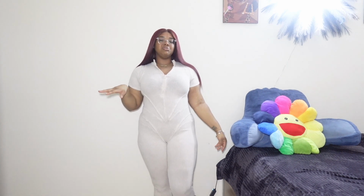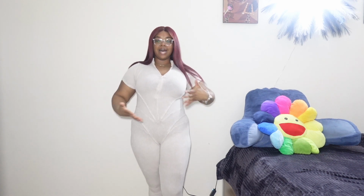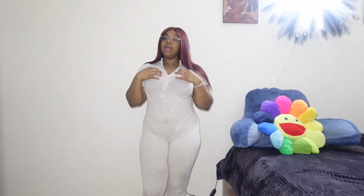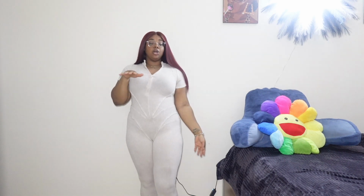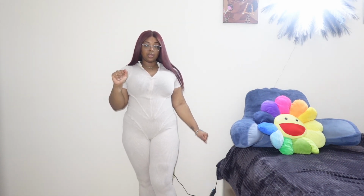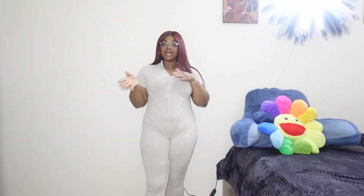I give this jumpsuit maybe a 5 out of 10. The vision I had for it, it's not there. But this jumpsuit is super cute. It's also the ribbed material, so it's very stretchy. You guys can go true to size. You don't have to size up or size down. And yeah, I have no complaints about this. So with that being said, we're off to the next piece.